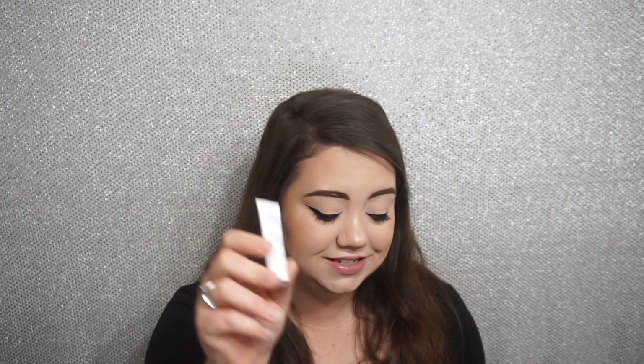I also have from Philosophy the Renewed Hope in a Jar Water Cream Hyaluronic Glow Moisturizer. Truthfully, I don't remember anything about this one, so I've got to say that it didn't really make a difference to me because I don't remember anything about this product. I also have the Vitabrid C Dual Drop Serum, Age Defying and Deep Hydration. This was just an oil. It was really nice, but again, I didn't notice anything spectacular using it. It was just a nice facial oil.